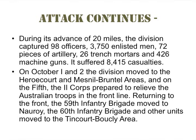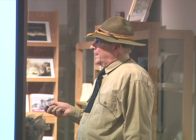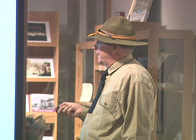The division captured 98 officers, over 3,750 enlisted men, 72 pieces of artillery, well, you can see, and they suffered 8,415 casualties in a matter of days. Now imagine what people would think if we had that kind of casualties going on right now, where we haven't had that many in over 10 years. You can't trivialize any of it, but that was a lot of casualties for a short time.